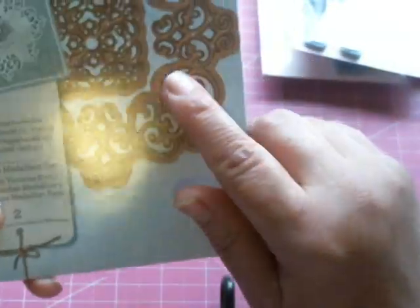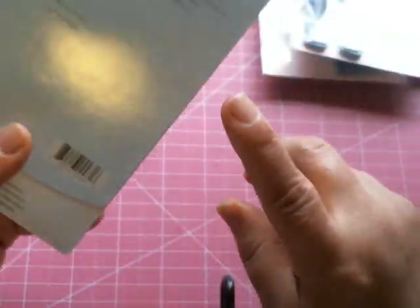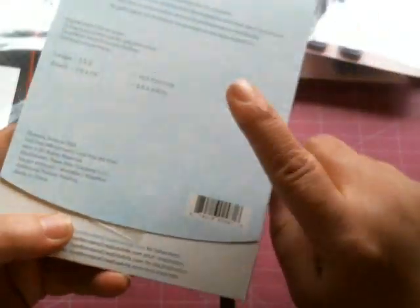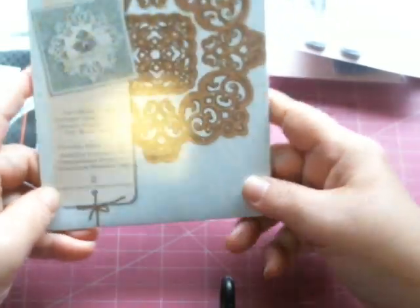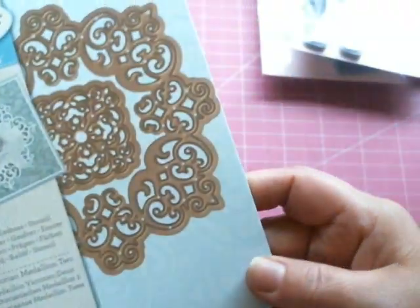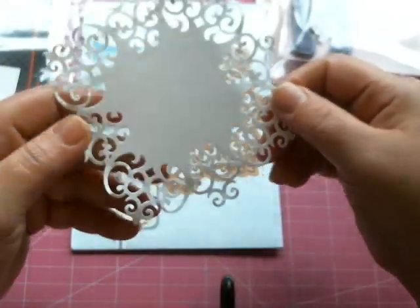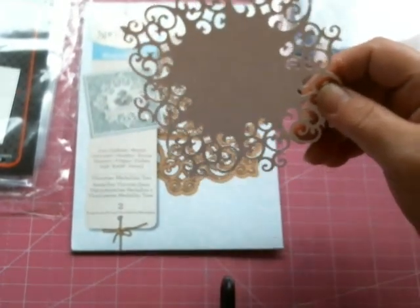Then I also picked up, because the dies were on sale, this Spellbinders Shapeabilities. But I'm not sure if this one, I lost the receipt. I'm not sure if this one was from Joann's or Scrapbook Pal. I think it was Joann's. But in any case, love this medallion die by Spellbinders. Do you see how this cuts out? And of course, I had to try this as soon as I pulled it out of the package. And oh, let me get a piece of black cardstock. I think that might be better for you guys to see.